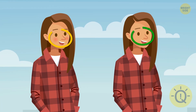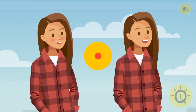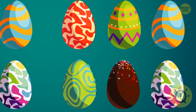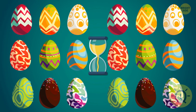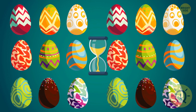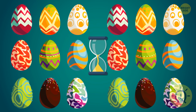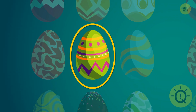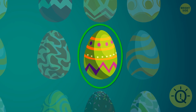Only one of them has lovely rosy cheeks. I just love those patterns. The sets look identical, but are they really? One egg in the second picture is missing one stripe. I'm sure you noticed it.